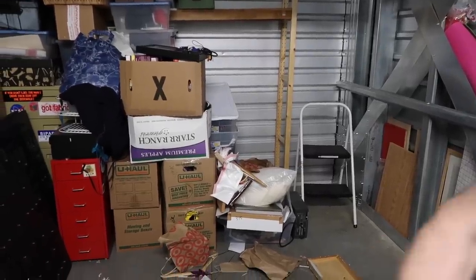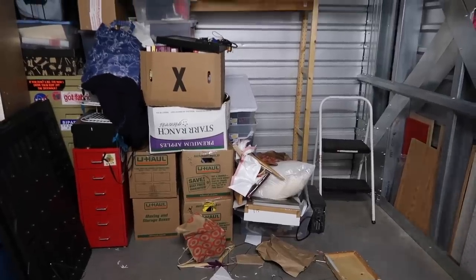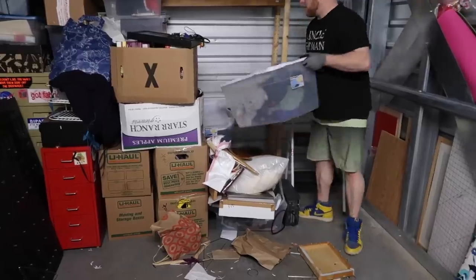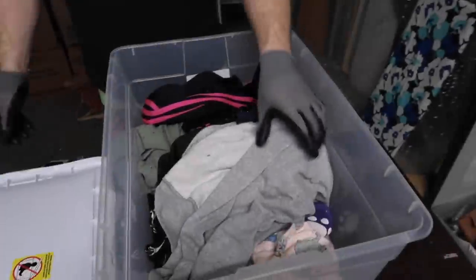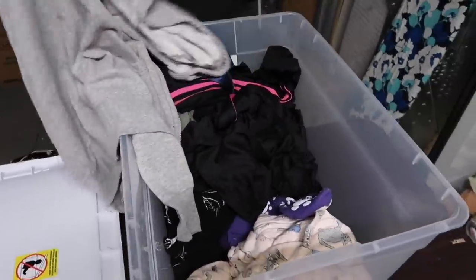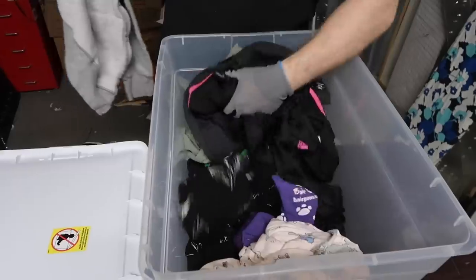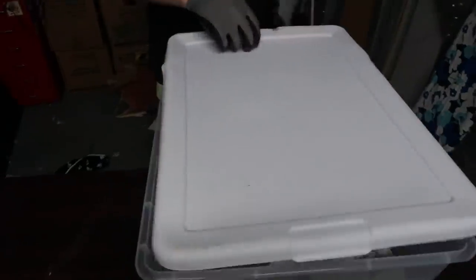Oh, there's two boxes that says tools. Yes, and we're gonna get to those boxes. These are ball numbers. I'm gonna get these suckers real quick. Clothes? Yep. A lot of money in clothes, guys. You just gotta look. Don't pass over clothes.